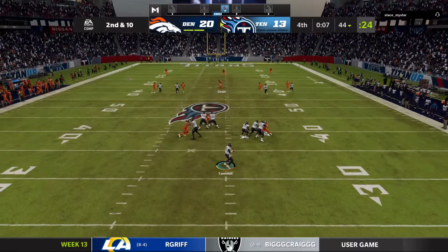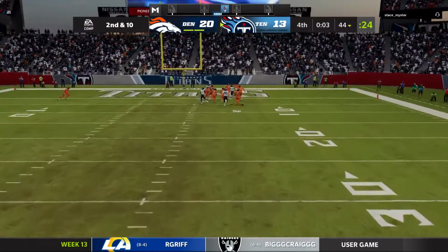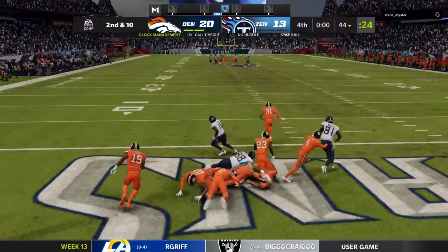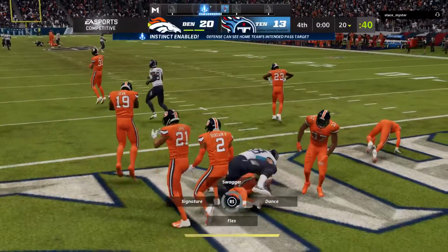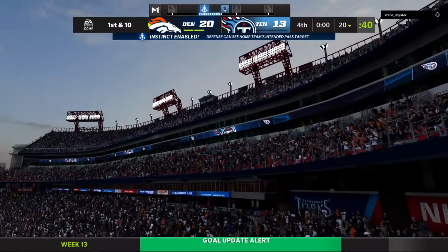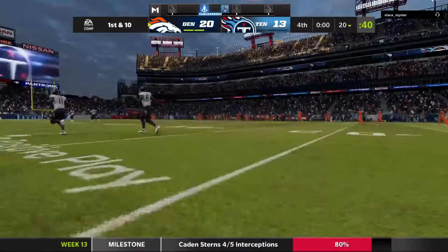Tannehill to throw. He's going to let it fly. And this is going to be intercepted. Picked up by Caden Stearns. And the Broncos are going to hang on the final play. They get the turnover to seal this football game.